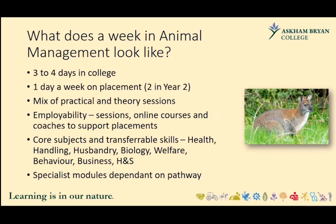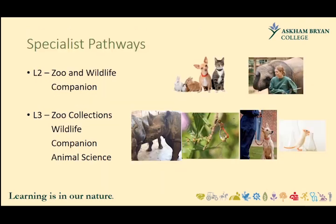All of our pathways have core subjects, which are important for things like transferable skills, or it doesn't matter where you might end up in the animal industry. They include things like animal health, handling, husbandry, biological systems, welfare and breed development, behaviour, business management, and health and safety. Then, depending on which specialist pathway you go, it will depend on what additional modules that you do. So Level 3, it's more general in the first year with some specialism, with far greater specialism in year 2.